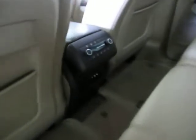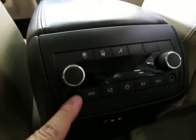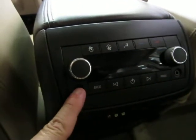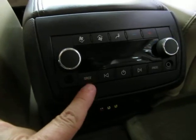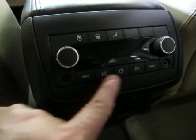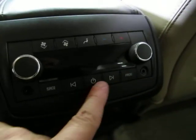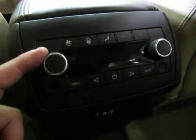In the back of the center console, the middle row passengers can control the fan speed, where it flows, the temperature. You got headphone jacks, obviously for headphones, so you can listen to the DVD on your headphones. You can change the source. Remember AM, FM, XM, all that stuff. You can seek back, seek forward. Here's your power. You can move from programming about your preset stations. You can control the volume and the tuning.